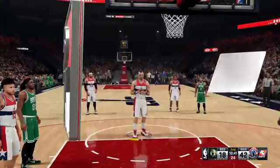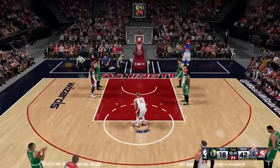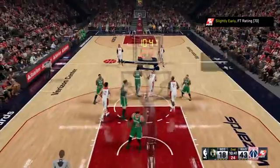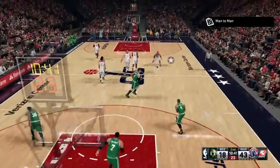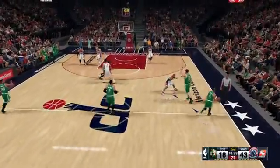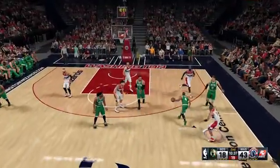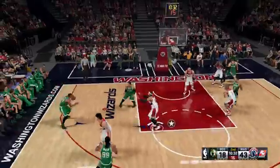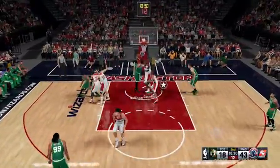And talking about Gortat, I like what he can do for you defensively. Doesn't really have a vertical, but uses his length and timing to alter shots. And he moves his feet well enough to close out on shooters and also cover the pick and roll. So solid and complete in terms of a frontline player. Here's Sullinger. Rebound by the Wizards.